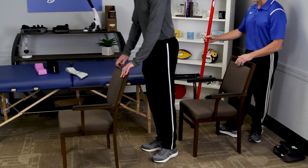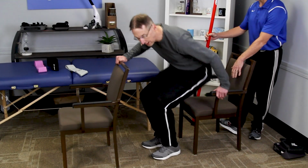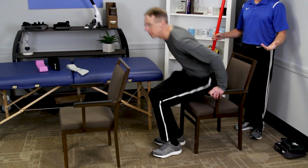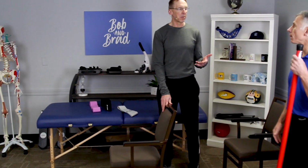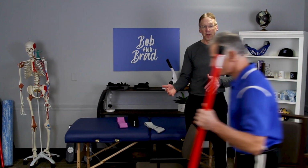If you do lose your balance, you can just end up going right into the chair, versus falling down. That's why we're having you do it, actually, because people sometimes lose their balance backwards like that. This just gives you a little more strength so that hopefully it won't happen. And we want to do it on a controlled condition. That's right. Be safe.